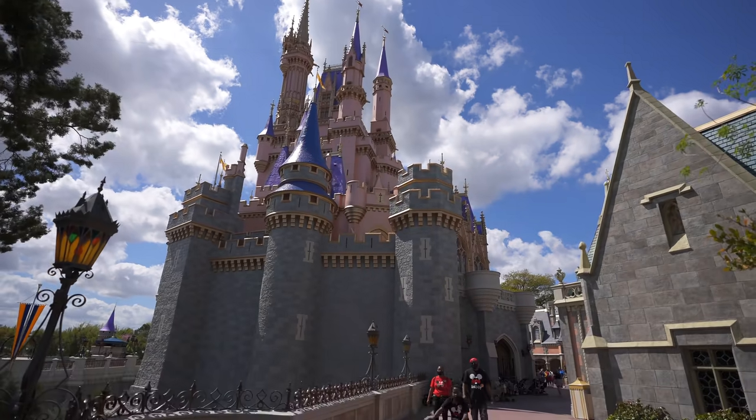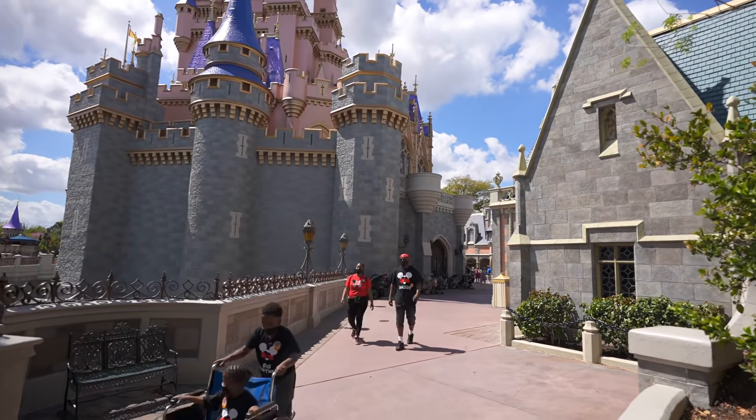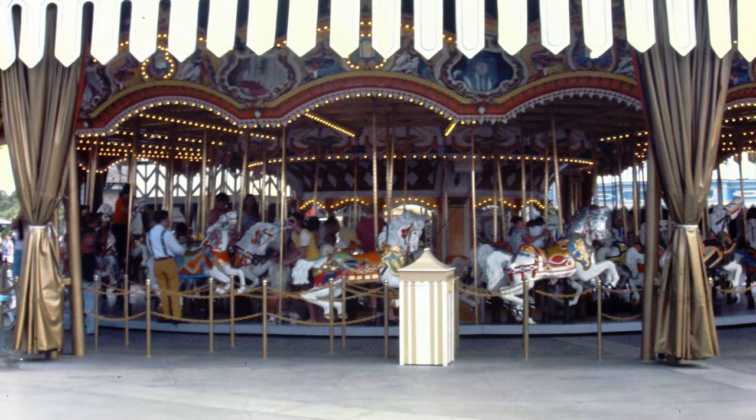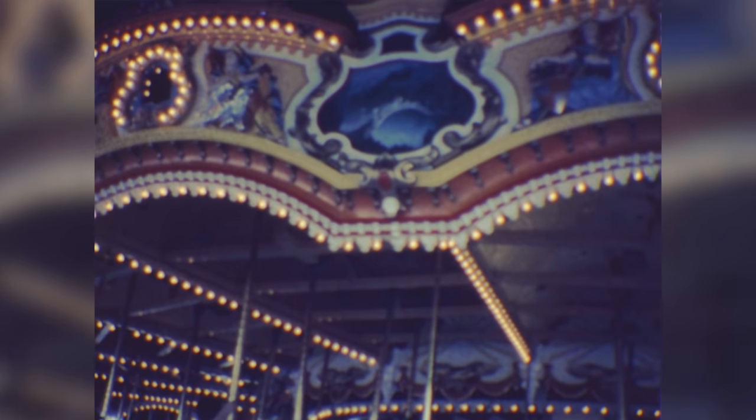Now, on opening day, Fantasyland was in a bit more forward state than Tomorrowland, but there were still a lot of classic attractions that weren't quite ready yet. Cinderella's Golden Carousel, as it was known back then, was open. It was built in 1917 and was and is still the oldest ride in Magic Kingdom.